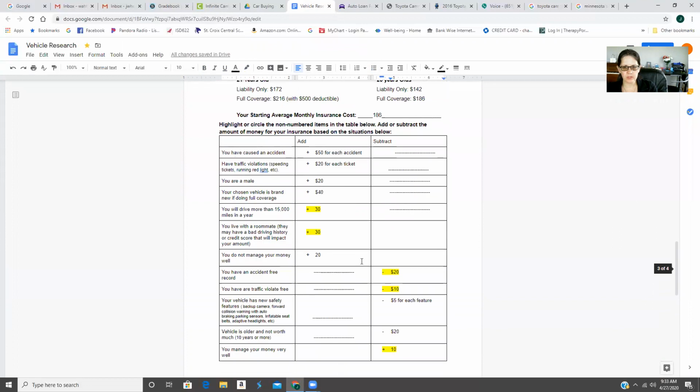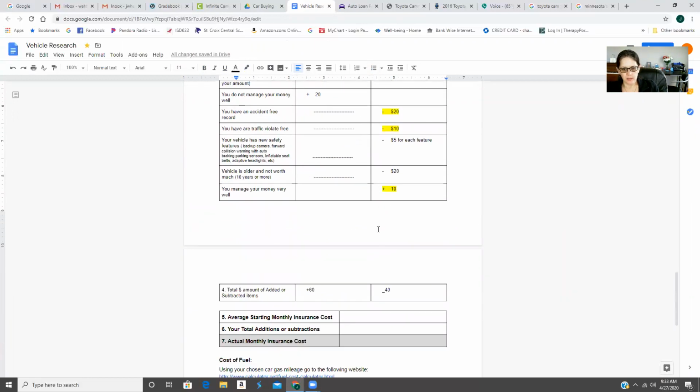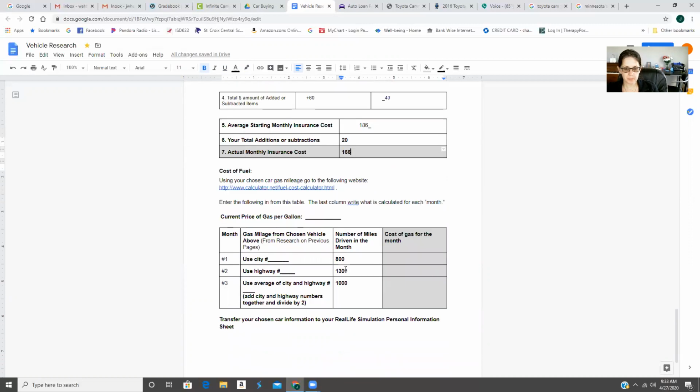So then it's like my annual starting. I just go back up here, copy it in here, and then right here, 40 subtracted from 60 is my 20. So I put that here, and then I do the math on that. And then I have 66, and then I have 166, so subtracting those two. Okay, so this is my actual monthly insurance cost just for your vehicle.